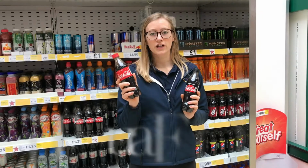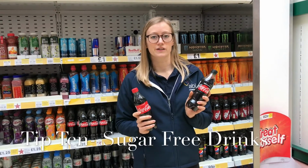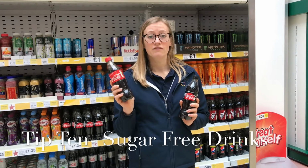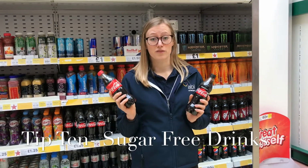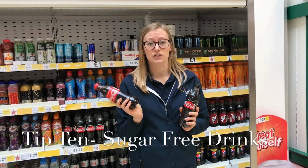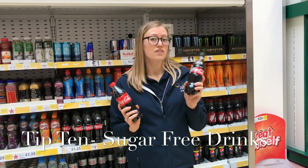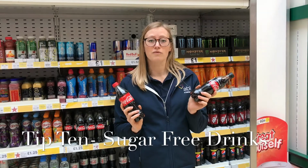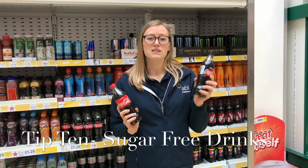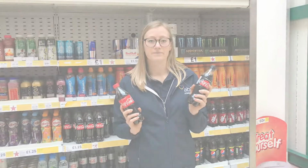Be swapping regular Coca-Cola for your sugar-free Coca-Cola. If you drink this whole bottle, that's 54 grams of sugar. The recommended daily intake for sugar is maximum 30 grams. So even just in this small bottle, you've completely exceeded your daily sugar intake. If you have this one, there's lots of sweeteners which we know are not harmful for our health at this point, but there's no sugar in that. That's going to be better for your blood sugar and your waistline.